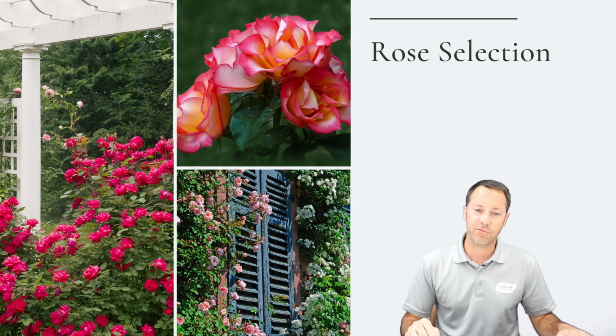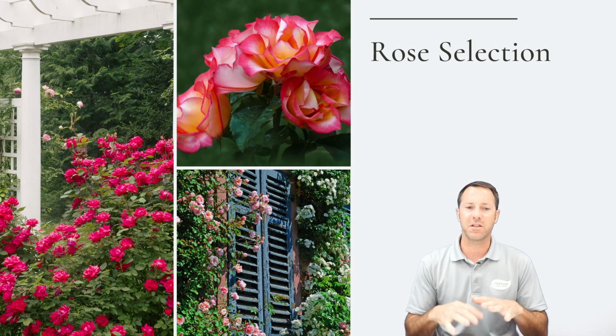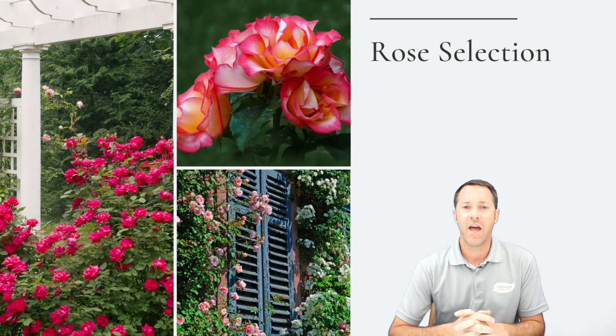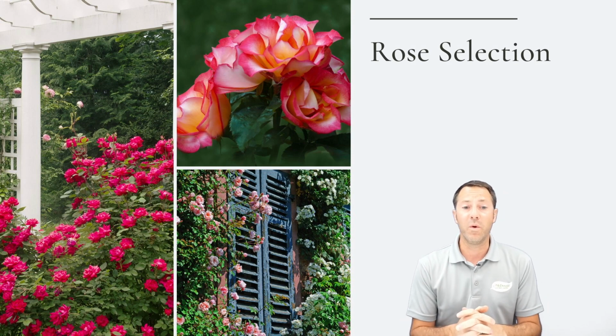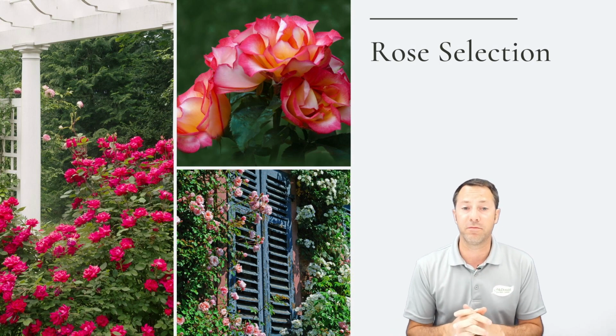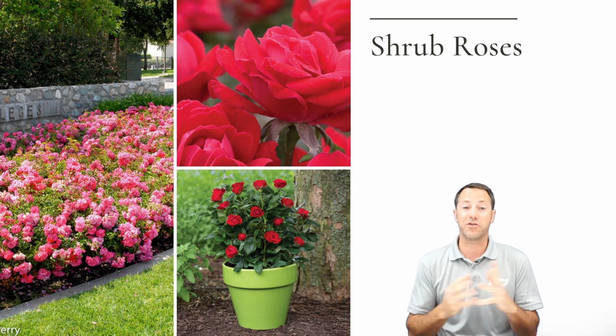Now there are English roses, classic roses, modern roses. We're not going to get into all of those specifics, but these are typically the ones that you're going to find if you're out shopping around for roses. And specifically here at the Garden Center, we carry shrub roses, climbing roses, hybrid teas, grandifloras, and floribundas. So we're going to talk about those three main groups. The first one we're going to talk about is shrub roses.